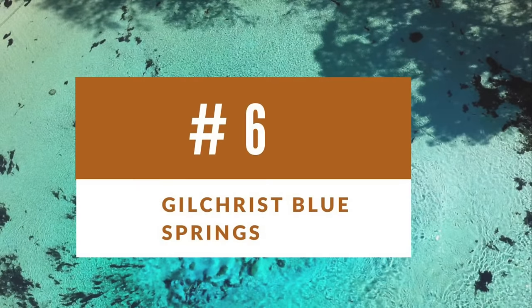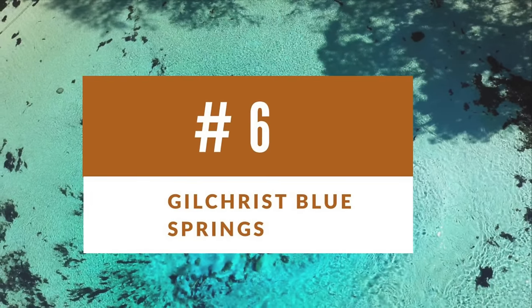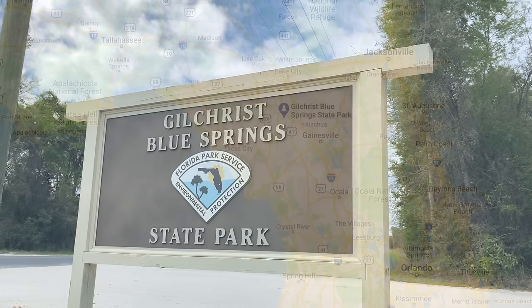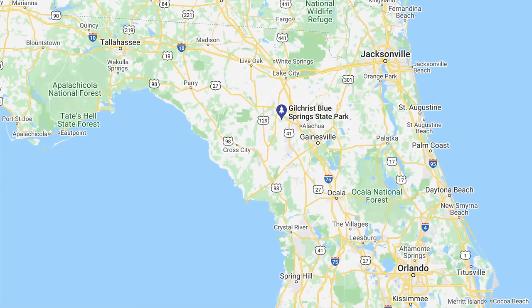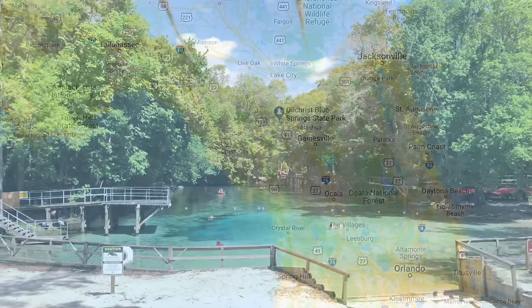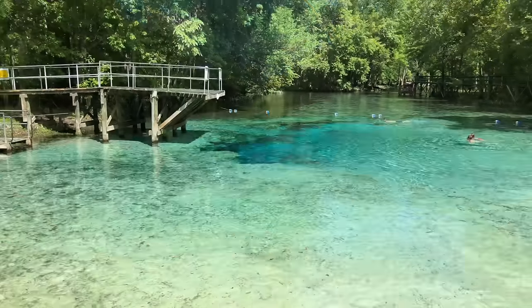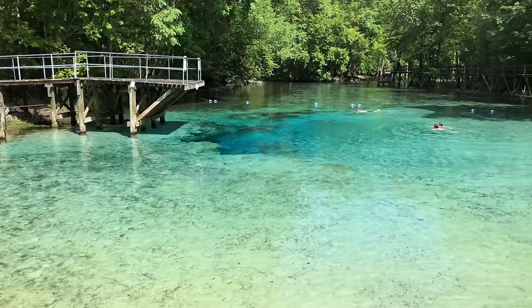Coming in at number 6, Gilchrist Blue Springs. This is also part of a state park, one of the newer state parks that just came on board in 2018. So they've made a lot of improvements. I do understand they may have taken out the diving platform there, but this is just some of the bluest water you are ever going to see.